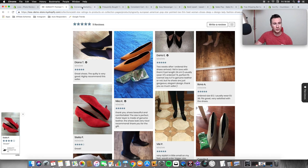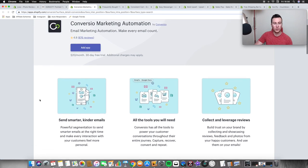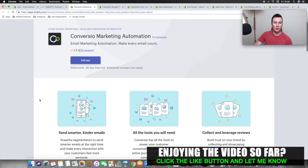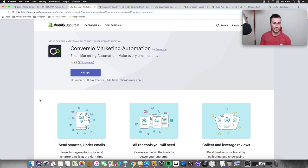Moving on to number 2 then, which is Conversio, and anybody who's been on Shopify for a while will know this previously was called Receiptful, and it changed its name. And what I use this then primarily for is editing the sales confirmation email. So when somebody places an order on your store, they get sent a confirmation email, and what this app does then is it lets you edit that email and put certain things on there.